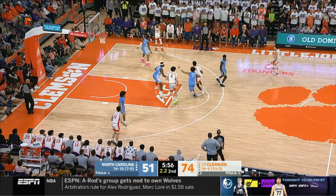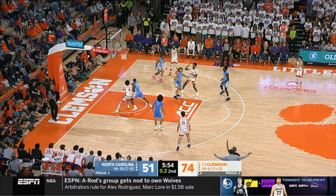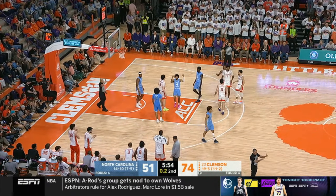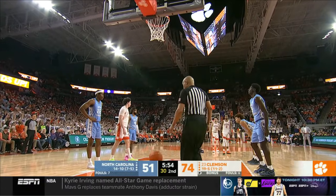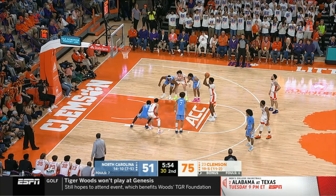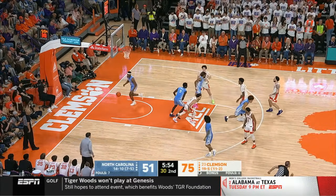Wiggins turns and drives, slams on the brakes, lost it, draws the foul by Trimble. That's a bailout. Wiggins out of Grayson, Georgia. He was high school teammates. Gotta imagine that was a pretty good high school team. Didn't lose many.